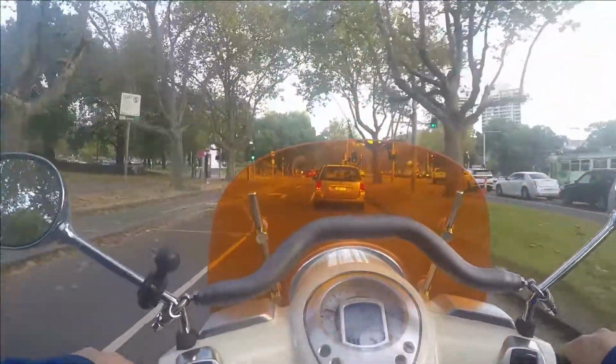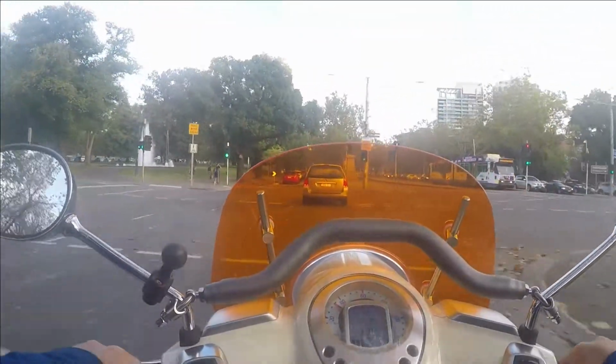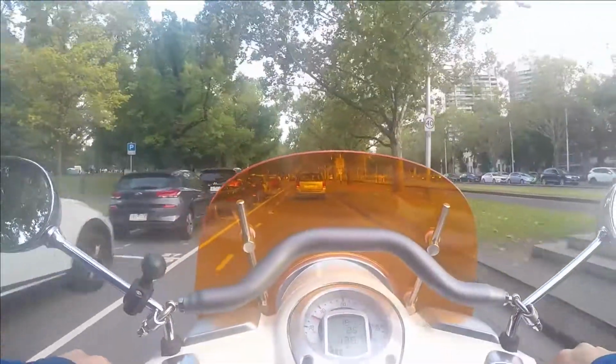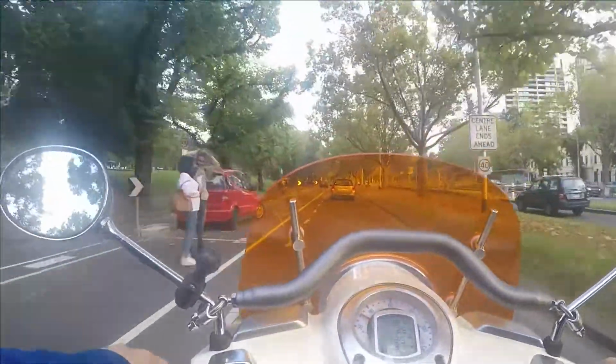As we go along, you can see that fountain on the left, and the fountain is called the Walker Fountain in King's Domain. So this is the King's Domain now on our left, and as we go along we come across the Victoria Police Memorial.